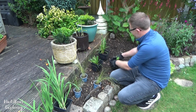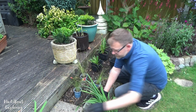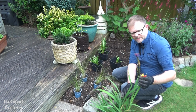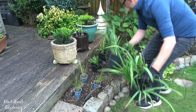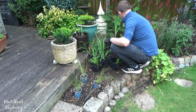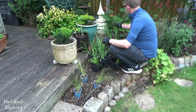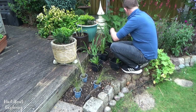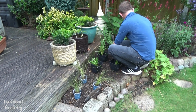Probably be about there. And then the Crocosmia. So this lovely reddy orange yellow colour is going to go on the other side, right in the border here. So that'll light up next to the Persicaria. And again, just going to plant that into 3 small drifts.